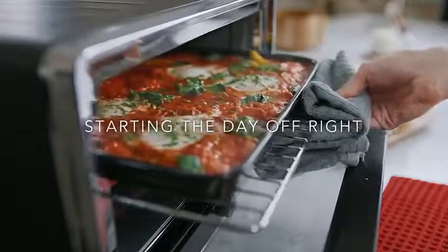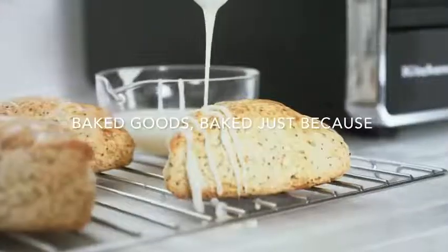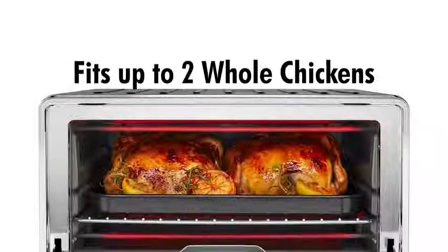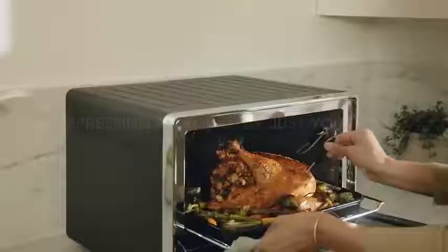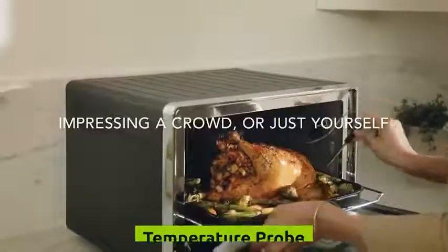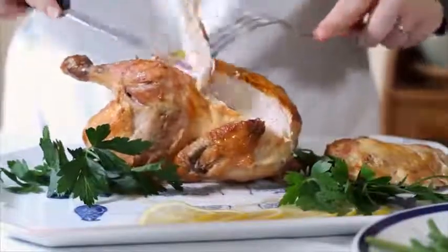Prepare mouth-watering meals with the KitchenAid, a dual convection toaster oven that offers versatile cooking options to bring out your cooking capabilities. It comes with a large capacity that fits up to 2 whole chickens so that you can cook more of what you want. With a built-in temperature probe, it allows you to have full control during the cooking process so that you can have the perfect cooking results time after time.